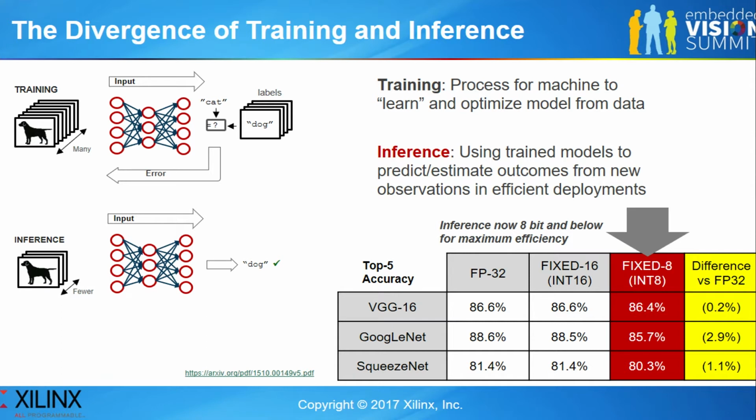The other thing really is that NVIDIA GPUs are also moving to 8 bits. They have now started supporting 8 bits. The Google TPU that was announced recently is actually using 8-bit inference. And all of this is because of conserving power. FPGAs, by nature, are very good at doing 16-bit, 8-bit, and even lower precision, as you will see in the later slides.